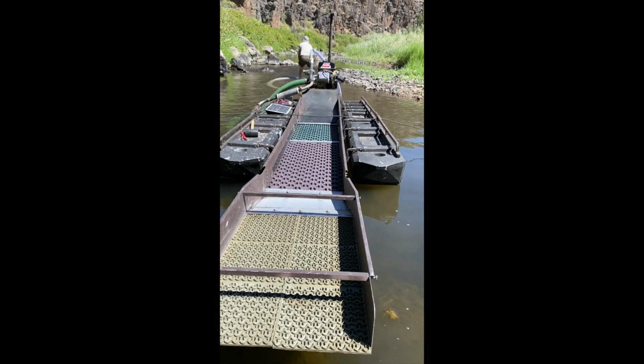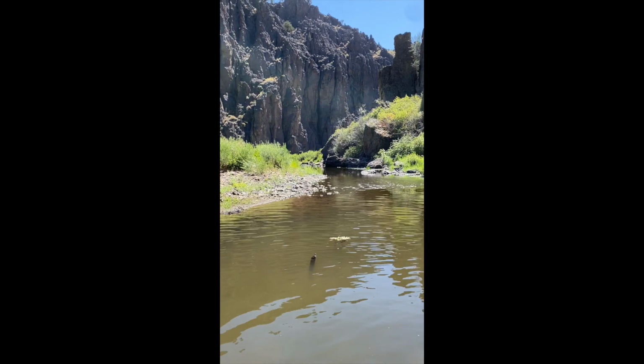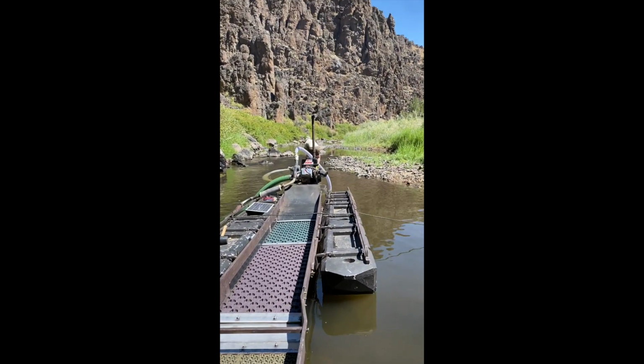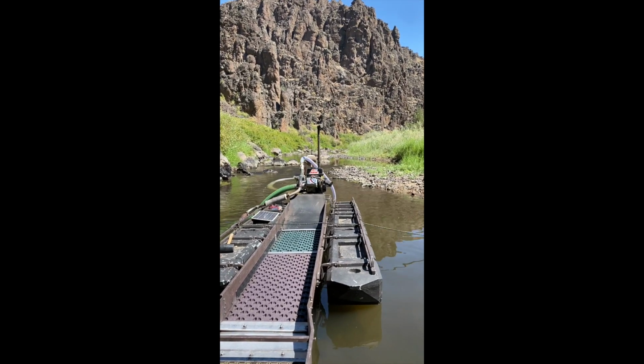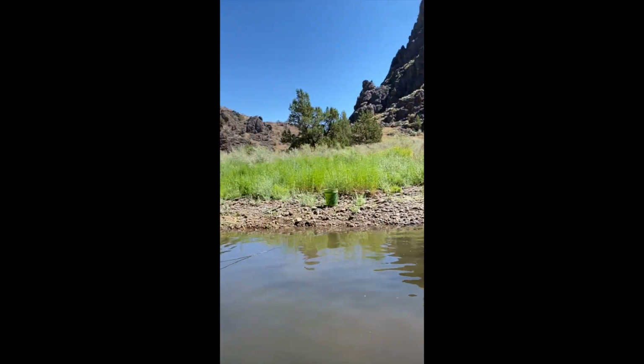Okay, we're up at our second sample hole from when we came down there this morning. We've got the dredge up here, set up, ready to go. We're going to sample up in the edge of that rock bar there, the inside bend. See, the inside bend starts here. So we're going to sample there.